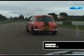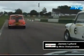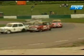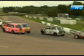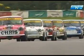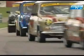Dave Burney in car 2 is closing in. So Burney is looking, and Bonus is back into second. Peter Bonus back into second. Dave Burney hard on the brakes in car number 2, looking up the inside of James Lyford. We've got Ian Slark there in the blue and gold car running in 5th position. And Joe Polly has lost a couple of positions there as well.